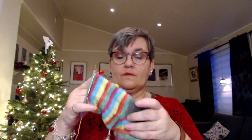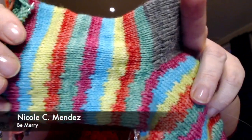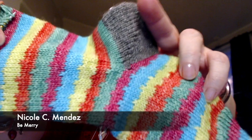And something else I've been working on. I'm kind of trying to get a pair of socks ready for Christmas. That's one of the reasons I've stopped working on my Advent project. I almost dropped the stitch. And this is blowing out. Let's try to hold it closer. This colorway is called Be Merry. It's from Nicole C. Mendes, and it's just a vanilla sock. I just used this slip stitch to break up the stripes a bit.